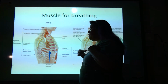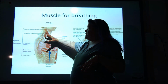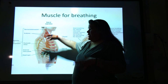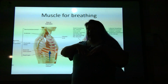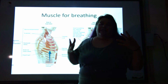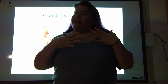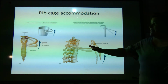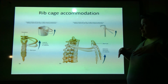So you've got the sternocleidomastoid and the scalenes that are also kind of picking this up. The pectoralis minor, which again, picking up the bucket handles, and even your sternum a little bit kind of comes up, almost like a pump. Again, not to the point that you're going to be like, oh my gosh, but you can feel that slight shift when you put your hands up here. So again, you've got kind of that same bucket handle being picked up to make more space so that your lungs can expand.